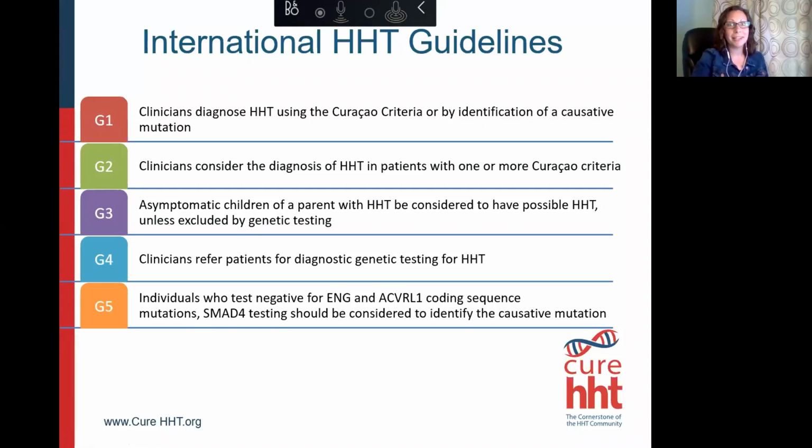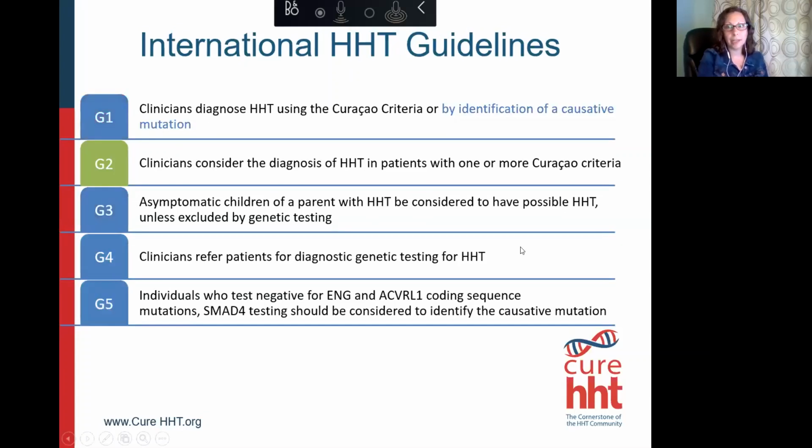Because this is a guidelines talk, I really want to focus on what the guidelines are for managing HHT and think a little bit about how they apply to genetic testing. As I go along in my talk, you will see me bringing up the different guidelines and how they apply, and maybe explain a little bit about why they're written this way. I'm going to be focusing on the guidelines that are related to genetic testing. I've highlighted those in blue.